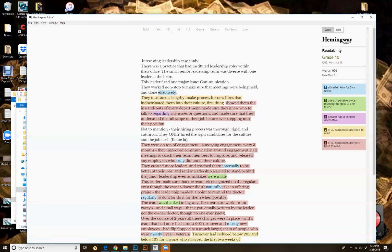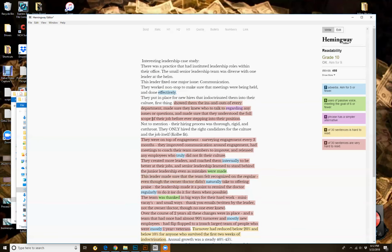So they put in place, let's see, yeah, we'll do that. Let's see if this does it. Okay, so there you go. First they put in place, I'm saying the same thing. First they put in place, I had to take out the first, maybe a couple of words. Let me keep indoctrinated. It's not too much with that.